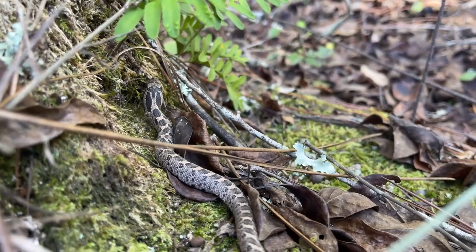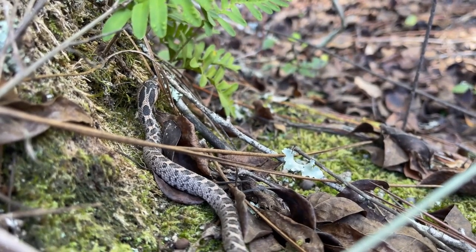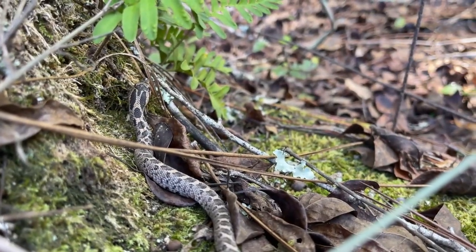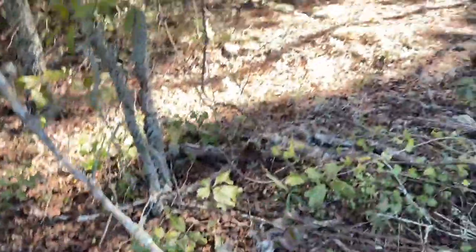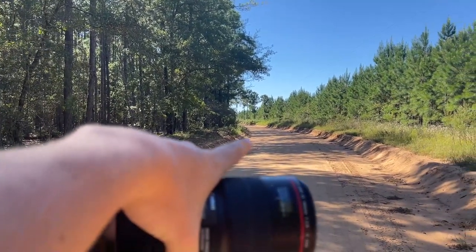All right, that is southern hognose snake number 3, and only the second snake we've cruised today. So he's safe on the shoulder of the road. We're gonna get back to cruising. So that last Simus we found was right over there.